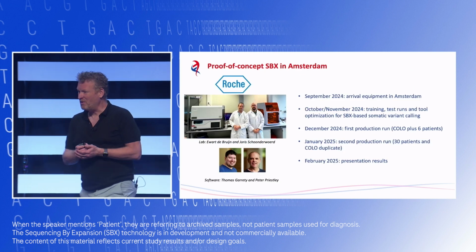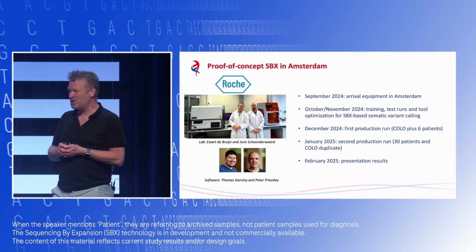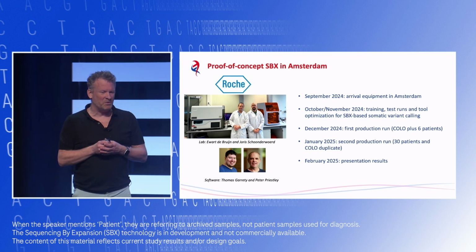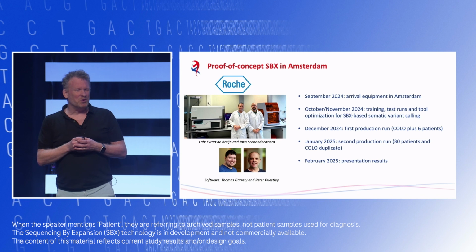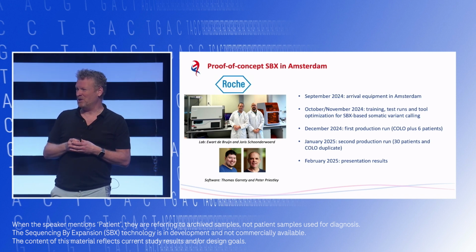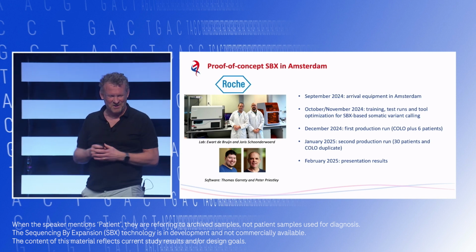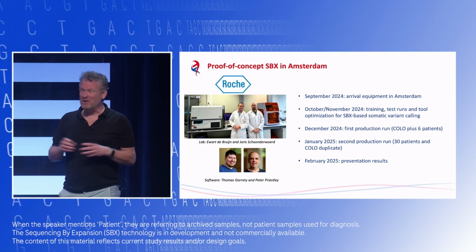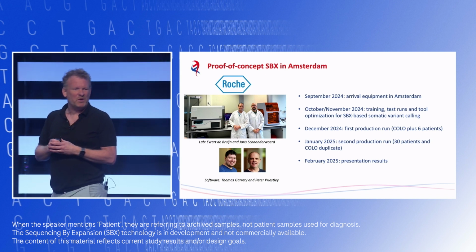So we are very happy that we could team up with Roche on their new sequencing technology. This is a bit of the timeline of the beta test that we did. You basically see the prototype equipment there, not as nice and shiny, but nice orange, which is the Dutch national color for the expander generation. So basically, this was installed in September 2024.